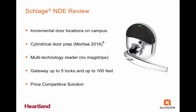Kind of reviewing some of the points here. As I mentioned, more locations on campus that you wouldn't normally have thought about putting access control on. As I mentioned, this product initially is cylindrical only. We will be releasing a mortise product similar for next year. Multi-tech reader: the one thing to consider obviously on a lot of campuses, mag stripe is still being used, but there's definitely more of a trend of moving to a contactless card. So this does not offer mag stripe capability.